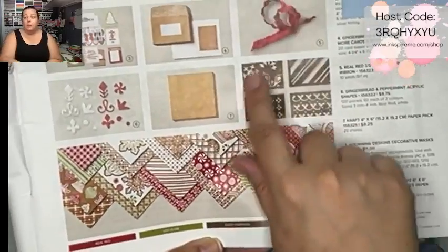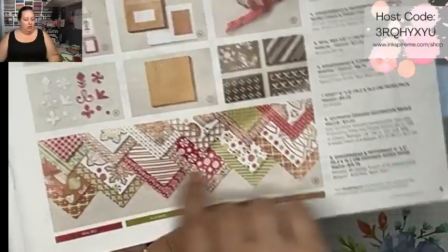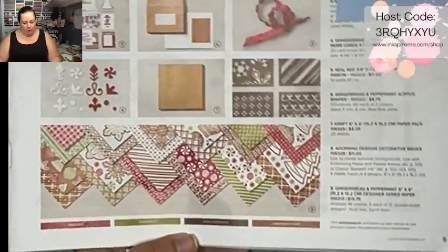Now, if you don't want the suite because you don't want all of these items, you can then get them by line item, each individual piece. So that's really how you read the catalog.